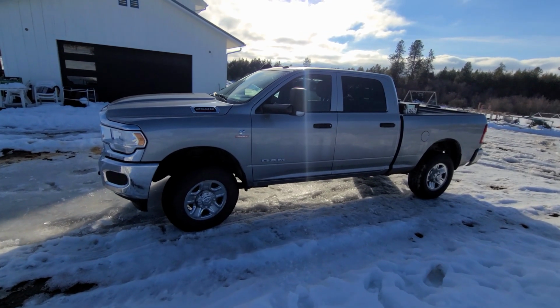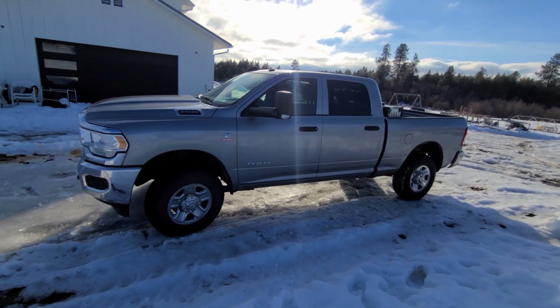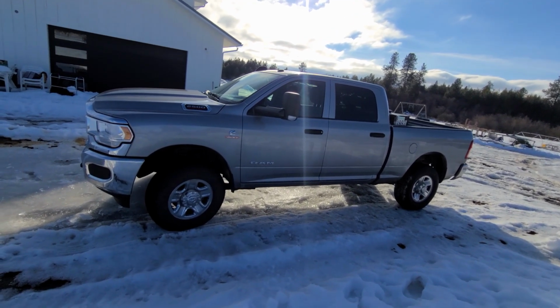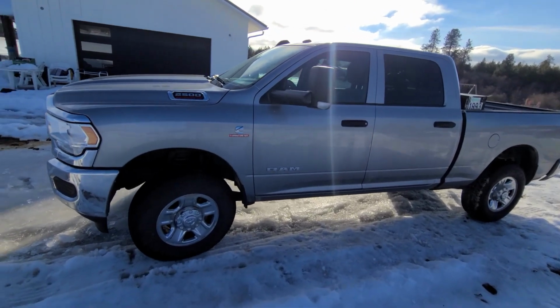Okay guys, this is the beast. It is a short bed. They didn't have any long beds available at the dealership that we were at, so we just went ahead and bought this. Let me go ahead and give you a quick walk around on the outside.